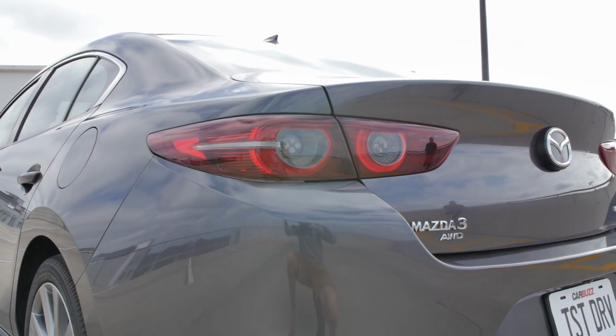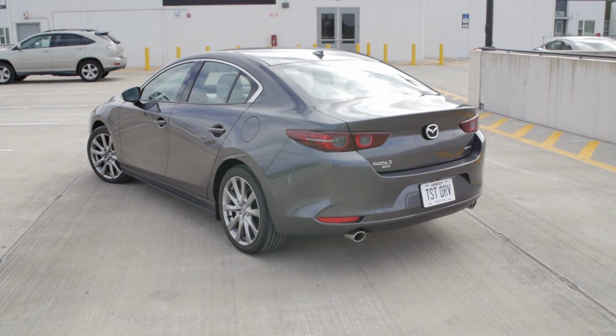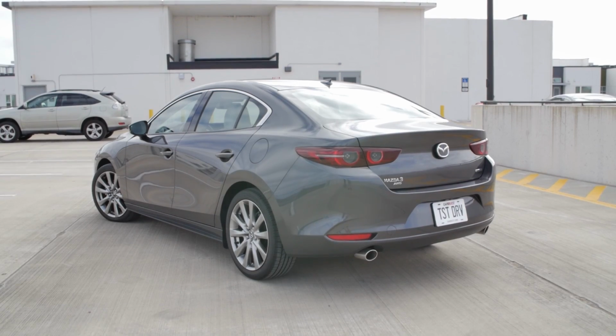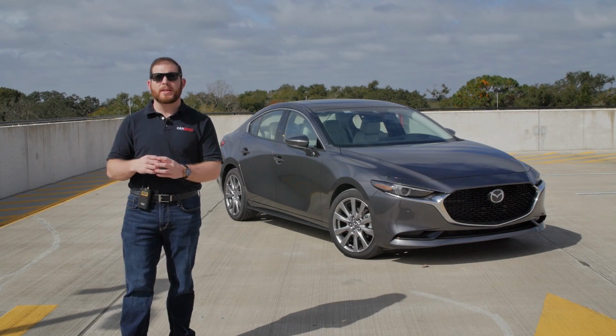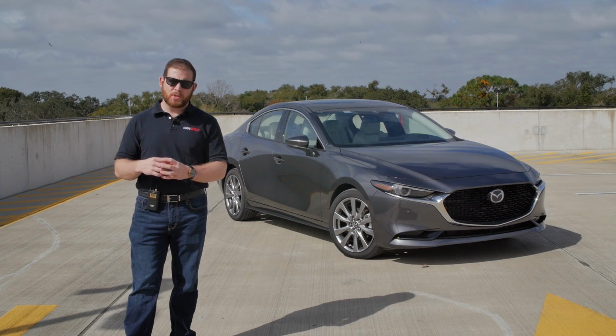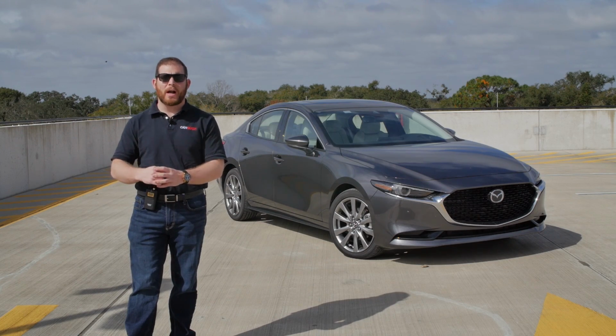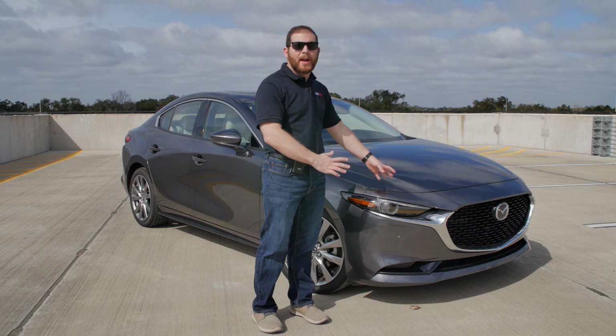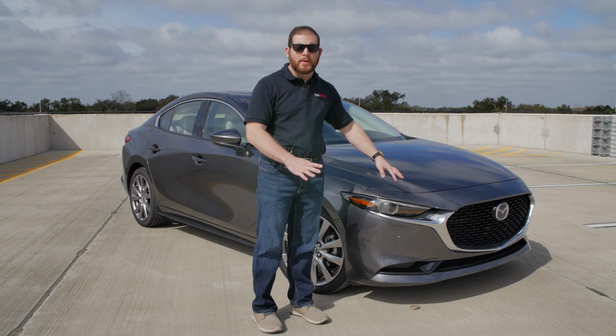Mazda is hoping that it can capture some of those SUV buyers who just don't need the space of the SUV, but want the practicality of having all-wheel drive for the winter. We're going to go ahead and check out the 2020 Mazda 3 to see how it drives. Before we get it out on the road, design is a highly important aspect of all Mazdas, so I wanted to focus on that real quick.